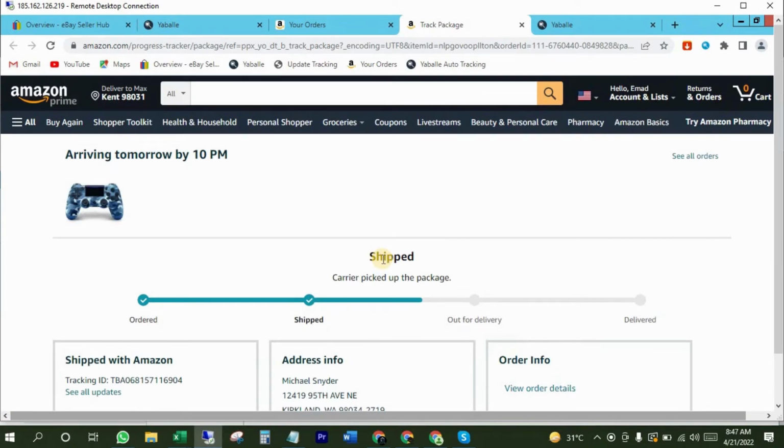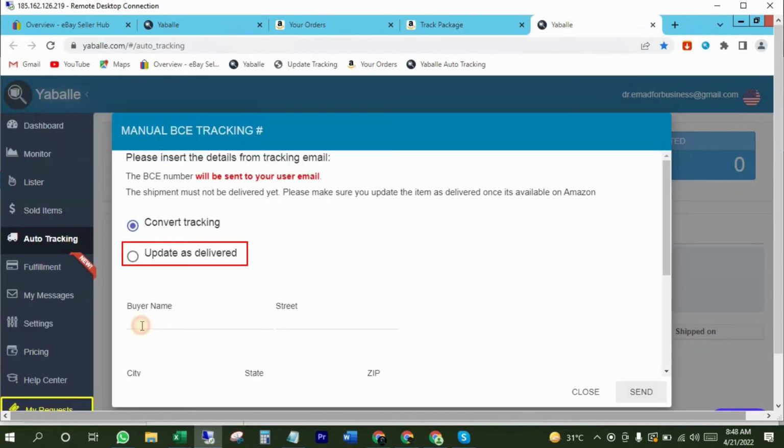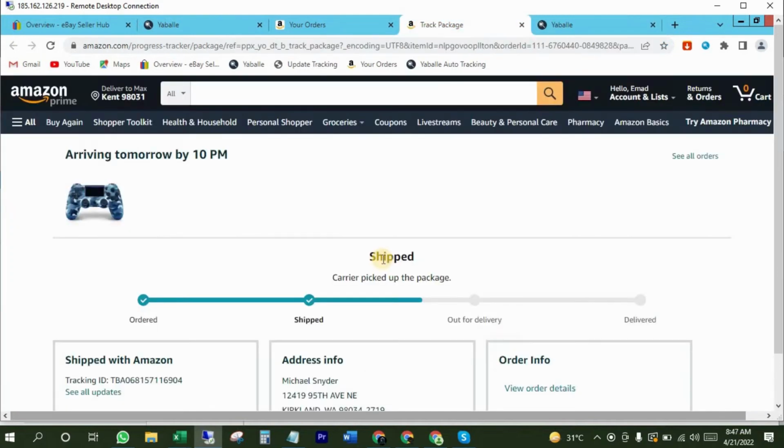But when you know this item has been delivered to the customer, you have to update the status of this tracking number manually. You can do it through Yaballe, but you will need to go through the form filling process like we did before to make the BCE tracking. And I know when there are many orders, it's time taking and a headache to update BCE status. I'm gonna show you guys the easiest way to do that.